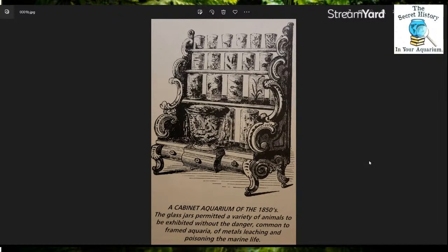Edinburgh, Berlin, Hamburg, and Amsterdam all kind of had centers where they were playing with fish in the 1700s and 1800s. And there were things like koi and carp and catfish and eels that were kept all the way back to Roman times and even earlier, and the Egyptians. We won't go into all of that.